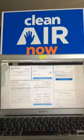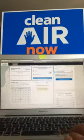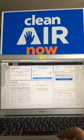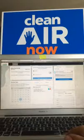If you ever mess up and you're like, oh, that actually isn't a trip that I took, you can click on history, which is right next to log trips, choose the date that the trip was, and you can either edit or delete that trip.